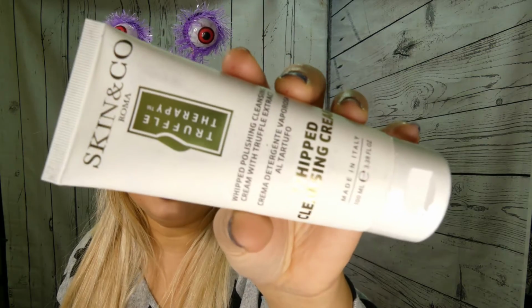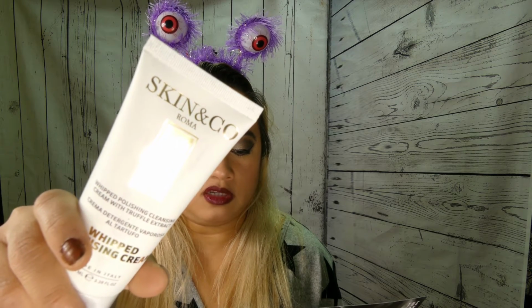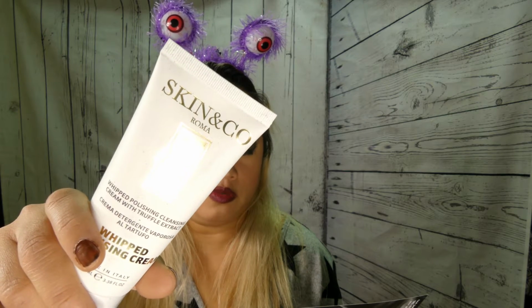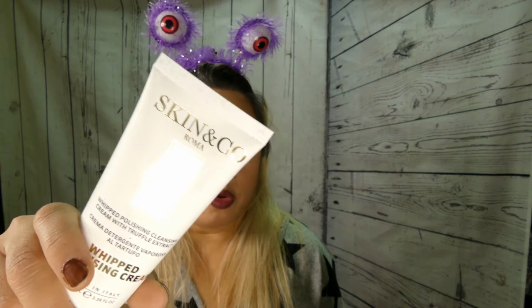So the first thing on top is Skin & Co. Roma Truffle Therapy Whip Cleansing Cream. Ooh, I do like Skin & Co. Truffle Therapy. I think I have the exfoliating cleanser. So this one is the Whip Cleansing Cream. $28. Ideal for all skin types, it is an essential step in the cleansing routine for removing makeup, dirt, and impurities throughout the day, for hydrated and radiant skin. Cruelty-free, vegan, gluten-free, and GMO-free. Good to know. Nicely sealed. So I'll save this for later when I cleanse.